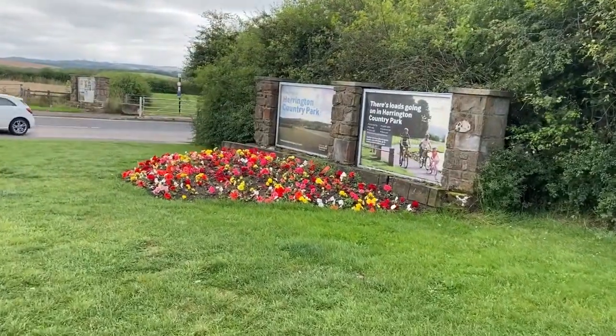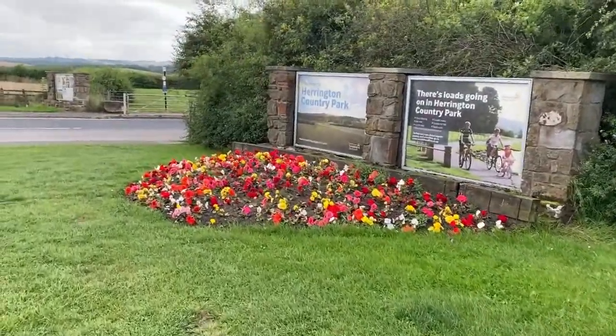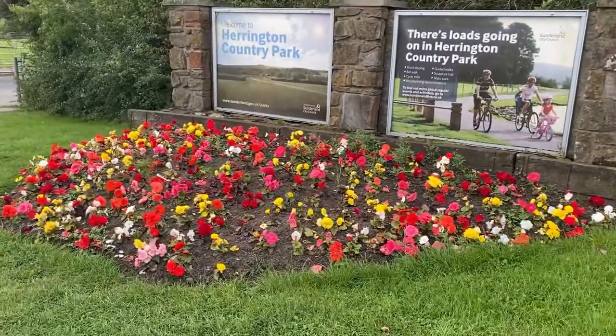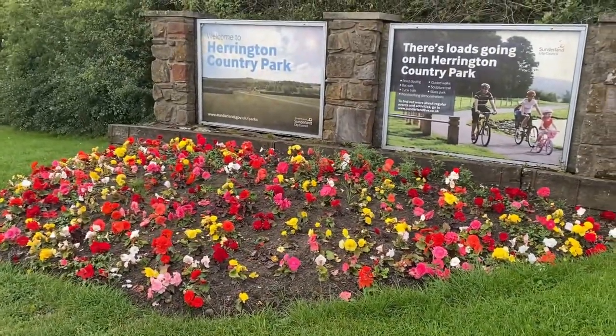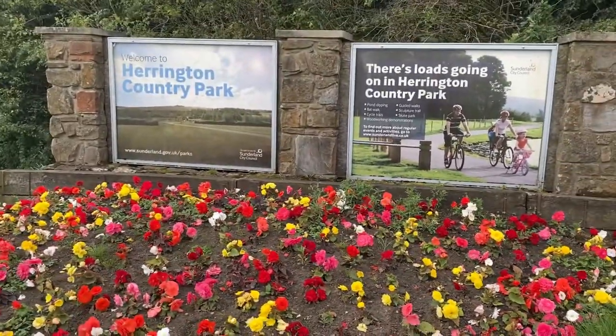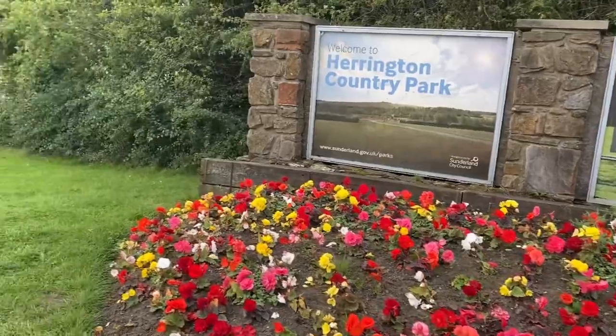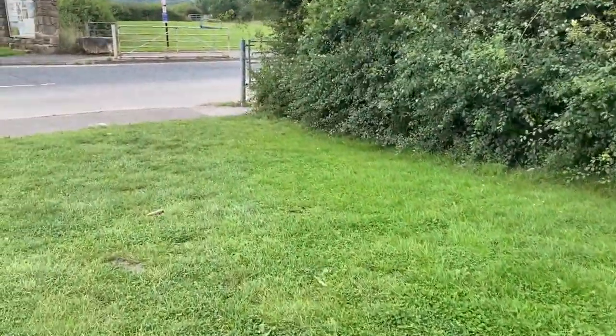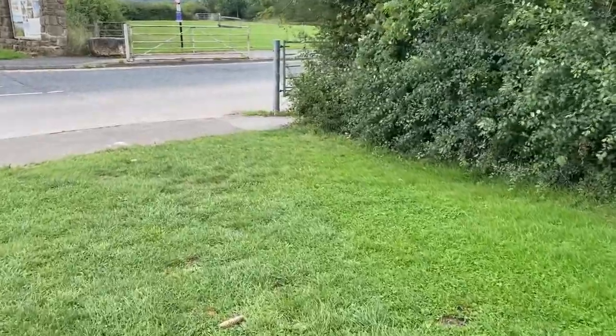Okay, so hope you can hear me over the traffic noise, but this is the country park, and I love the begonias, double begonias that they've got on in front. So we're filming this just in case we manage to get a successful video without too many extras in. If it is, you'll be seeing it.